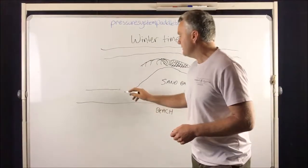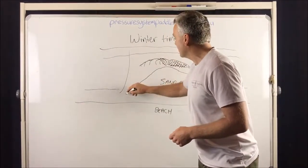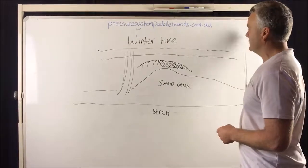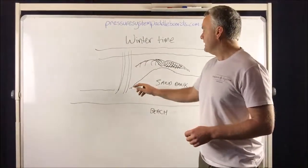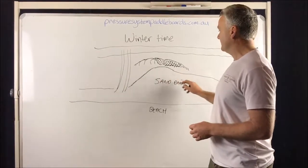So on this diagram here, this is our rip. The water's coming in and it's all sucking back out here in this gutter, and there might be another gutter further up the beach down here. Now, as all this sand pulls out through this gutter, it has to deposit somewhere, and in this diagram it's deposited here, and this is our sandbank.